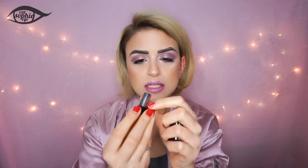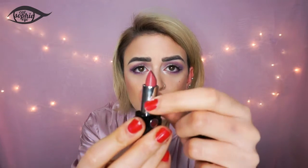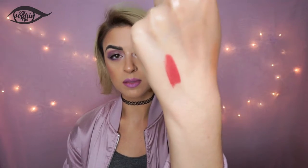I haven't actually gotten a chance to wear this yet, but I will swatch it for you guys right now so you can see my reaction. This is so cute. The color is nice. It looks like a nice, rather deep rose. Ooh, okay. This is really creamy and pigmented. Upon first swipe, it was very pigmented, which I do enjoy. I'm not gonna lie, this color is not something I normally gravitate towards, but it is very pretty.